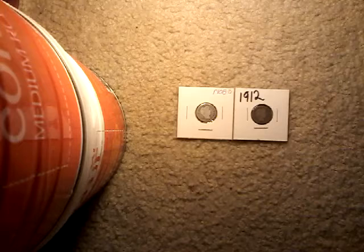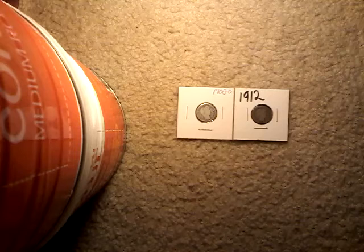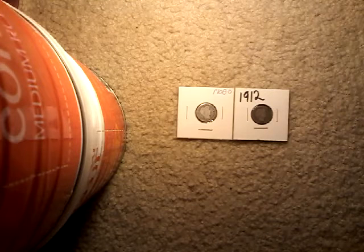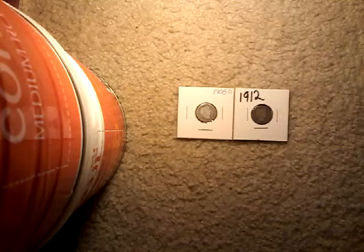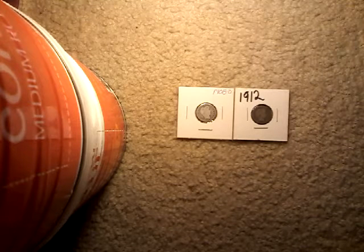I think these coins are about the same value. They're both very low value coins. Nothing to be happy about finding. If you were buying a sorted lot of Barber dimes, they're nothing special. But yeah, so we're just going to do the next two coins.